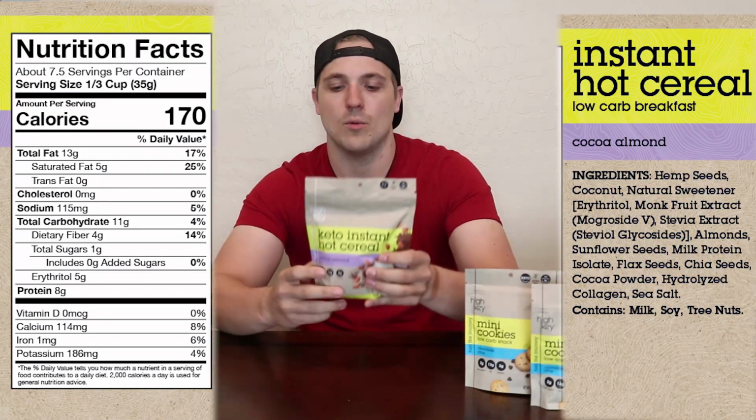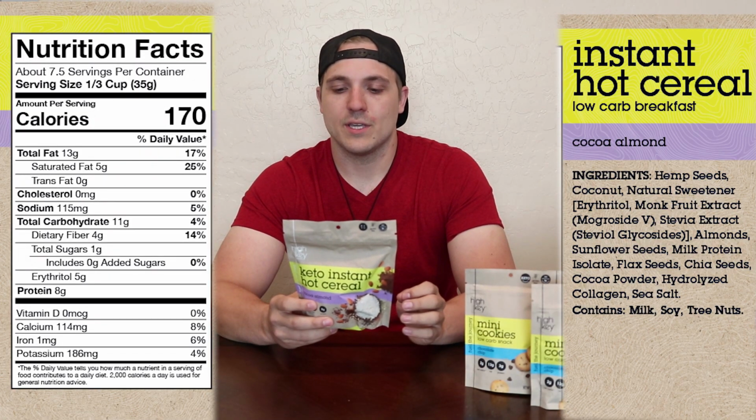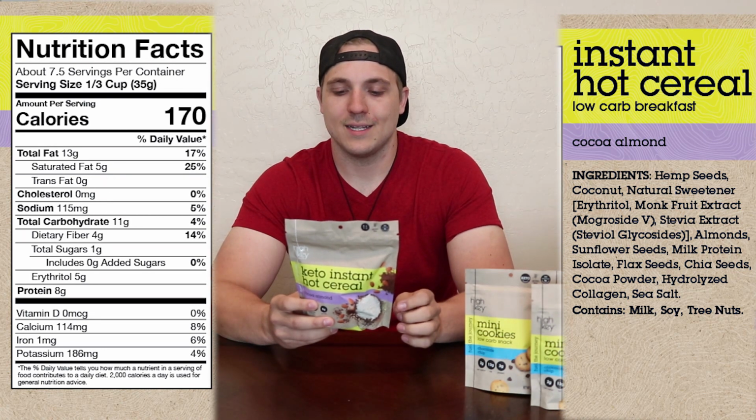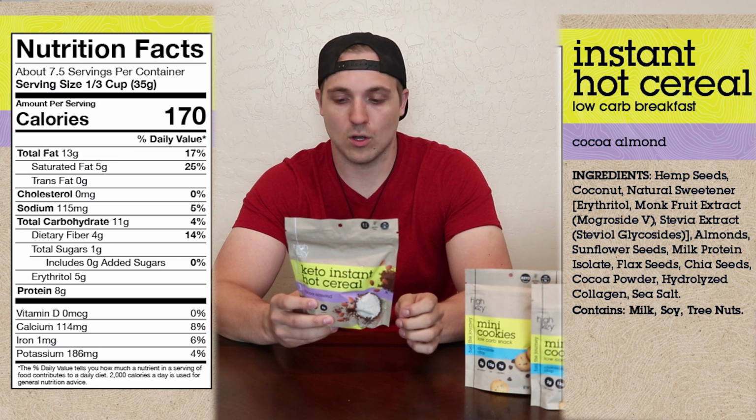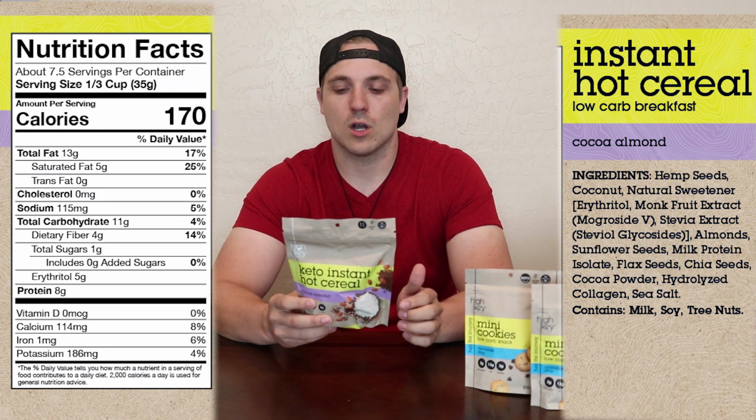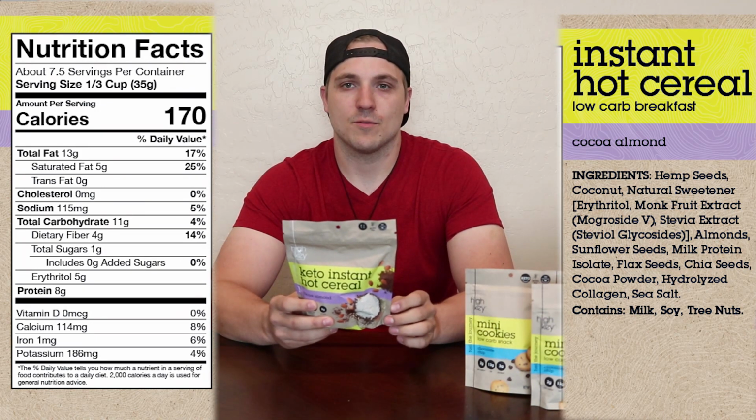Starting with the cocoa almond, we've got 170 calories per serving, 13 grams of fat, 11 total carbs, of which 4 are fiber and 5 are sugar alcohol. So that makes it roughly 2 net carbs per serving. And there's 8 grams of protein.